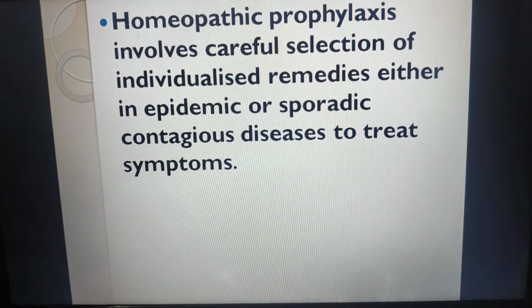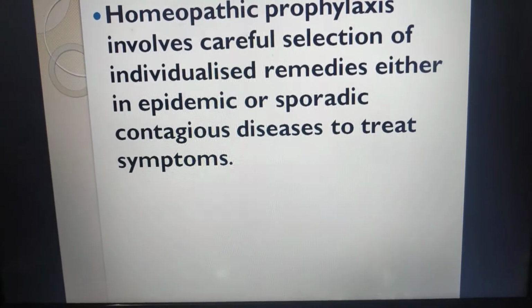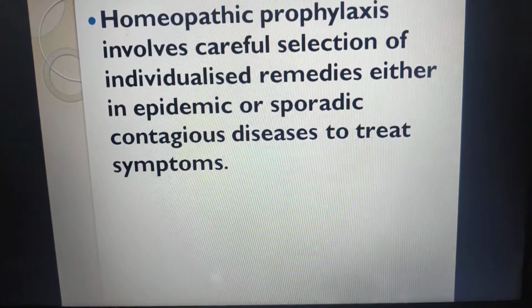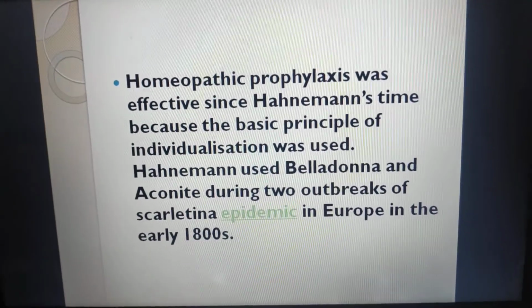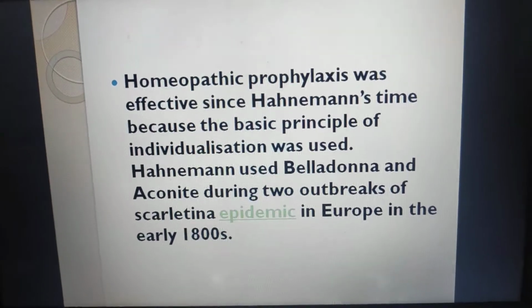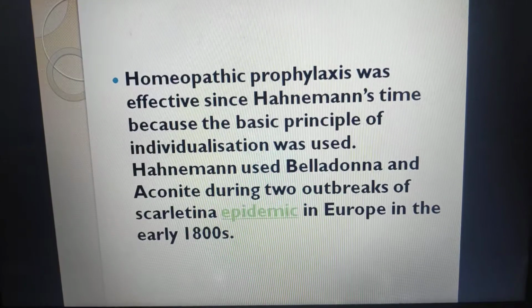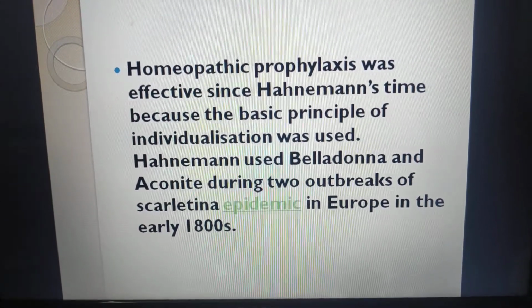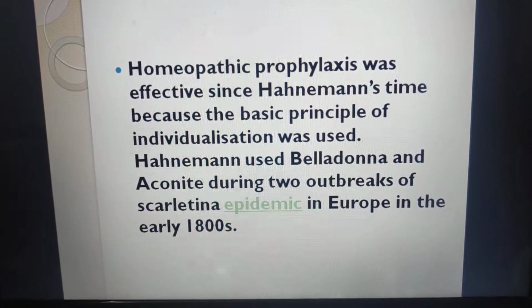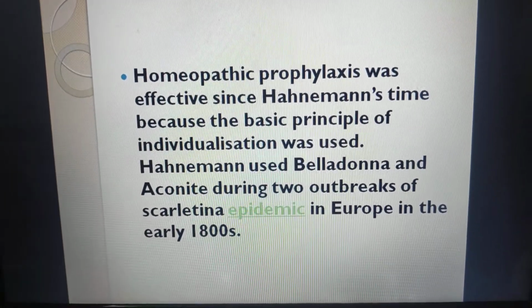Homeopathic prophylaxis involves careful selection of an individualized remedy, either in an epidemic or sporadic contagious disease, to treat the symptoms. Homeopathic prophylaxis was effective since Hahnemann's time because the basic principle of individualization was used. Hahnemann used belladonna and aconite during the two outbreaks of scarlatina epidemic in Europe in the early 1800s.